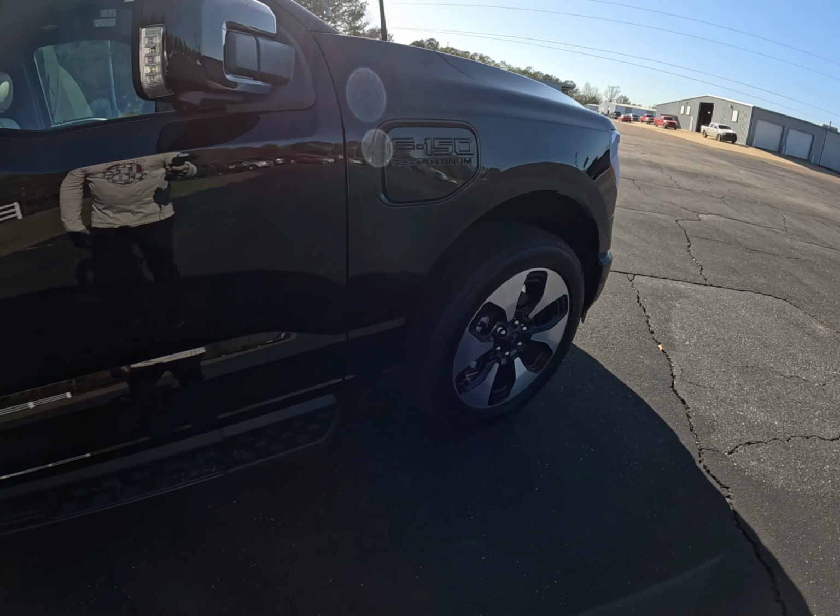Now, one of the things interesting about this bed is the absence of a factory spray-in bed liner. I would have expected, again, at this price point, to have all the bells and whistles, and at nearly 100 grand, the absence of a bed liner is kind of a foul, in my opinion.